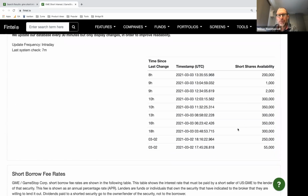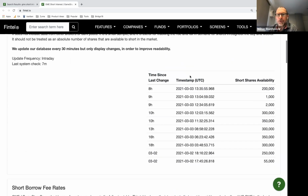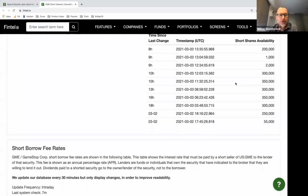One of the things that we get is short shares availability. When you or a fund are trying to short a company, typically you have to borrow shares from the broker and then sell them immediately, with the idea that you can buy them back at a lower price later on to return those borrowed shares to the broker. We have a large institutional brokerage that publishes their short shares availability, and we track that every 30 minutes here. What you're seeing here is that this short shares availability went down quite far in the last 9 hours, and then it jumped back up. So if you're interested in short squeezes, and a lot of people are, this is an interesting way to see throughout the day what's going on with the ability for people to short.